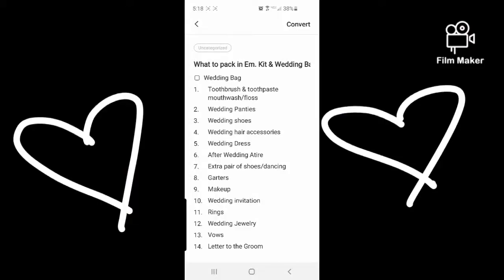So getting started, I first did my wedding bag, and of course I'm going to need my toothbrush, toothpaste, mouthwash, and floss, because I will need to be eating during the day, so that way I don't faint at the altar. That would just be horrible. So I brought that so I can make my breath smell all fresh and nice for when we do our kiss, and he won't be smelling the stankiness, and my teeth will be hopefully as white as they possibly can be.